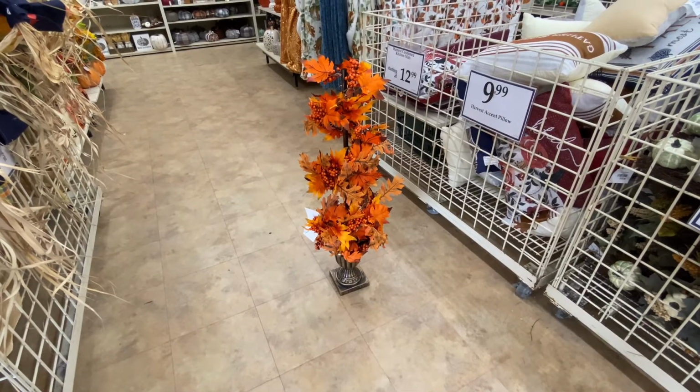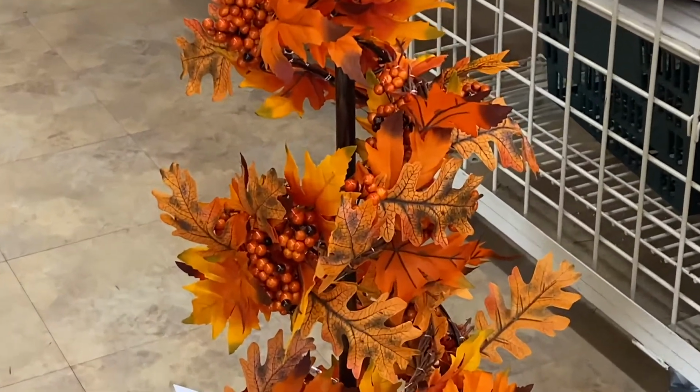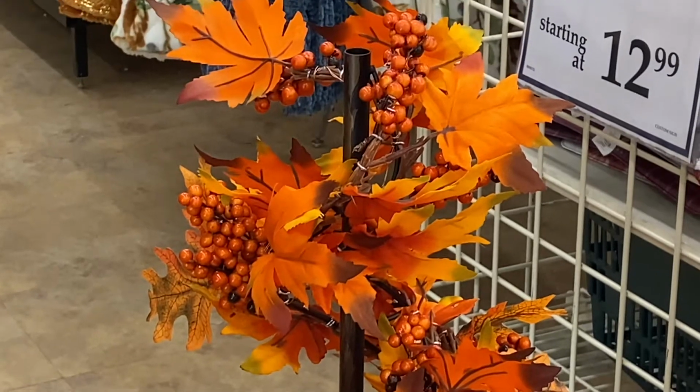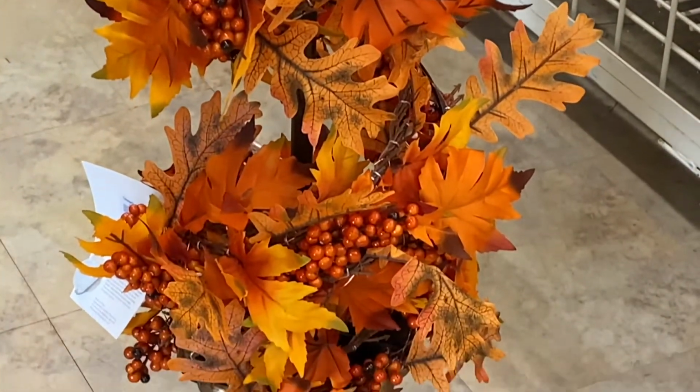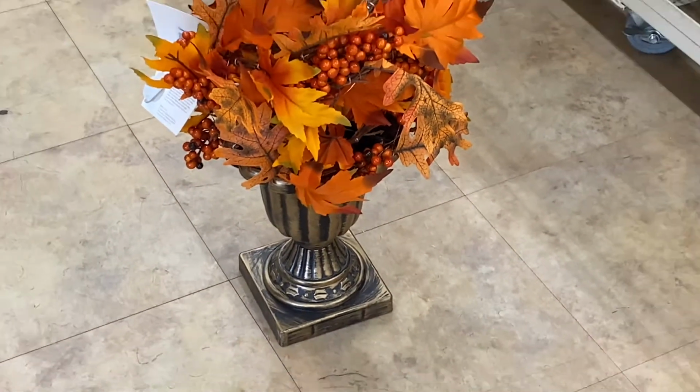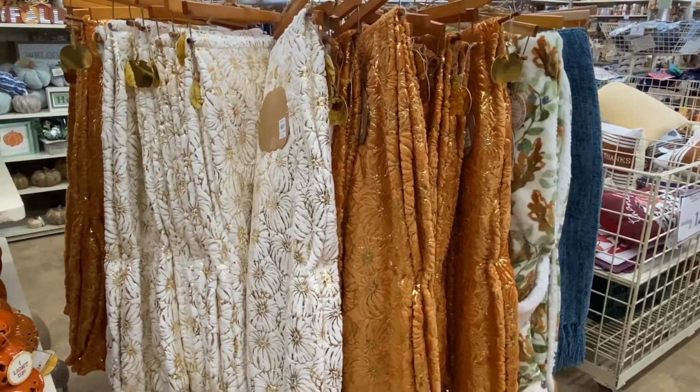Y'all, look at this tree. How cute is it? There I go zooming. But as I zoomed in, I was like, that looks like some garland just kind of wrapped around the pole, and then it has the urn for the base. So I think this could be a simple DIY if you're into that.